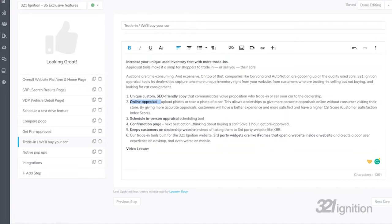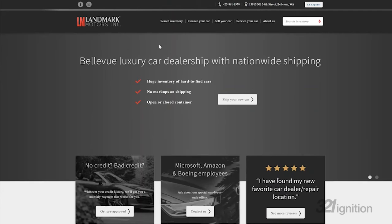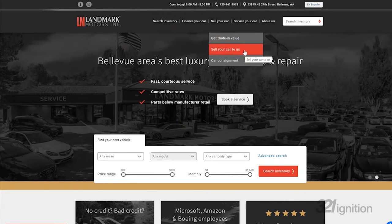As an example, let's take a look at a couple of our customers. Let's go to Landmark Motors as an example. Let's start from the homepage. Let's say you're on the homepage. Right here at the top, in the top navigation, we make it very clear that it says sell your car. And we have here get trade-in value, sell your car to us, and car consignment.